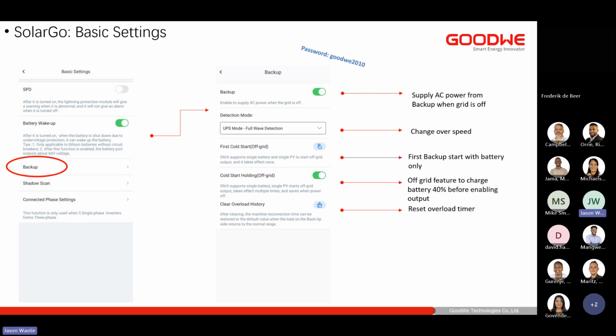This is needed if you have got grid that stays on, but the stability is very bad. So it lowers or turns off and on. The power stays on. However, the power dips and turns on and off. So the inverter might detect that the power has gone off and will automatically go into backup and then stop running from that. And then a second or two later, the grid will return again, and it will switch over again from backup to grid. So by changing this from full wave detection to half wave or quarter wave, you'll be able to change the changeover speed depending on the grid stability.